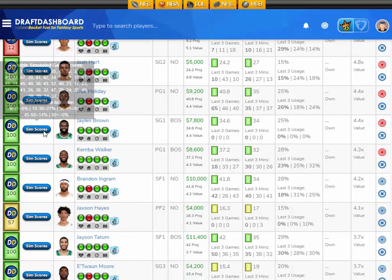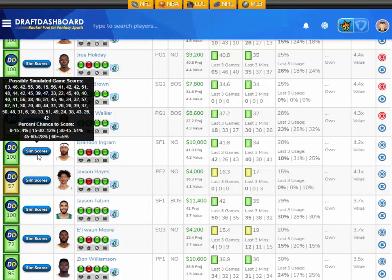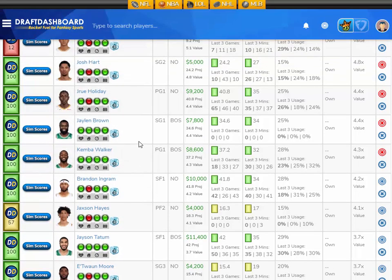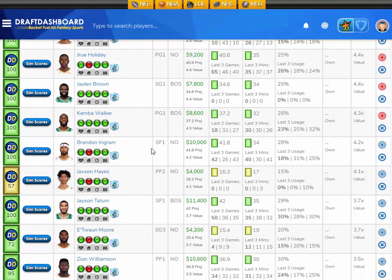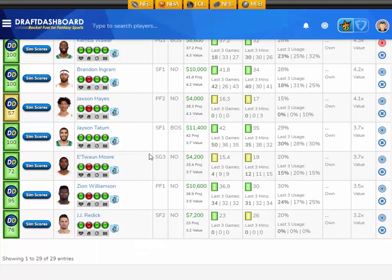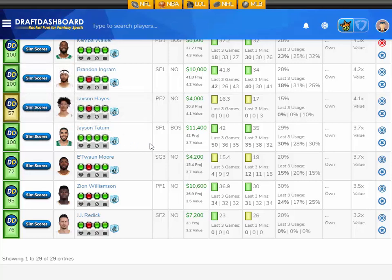I think that is the most 60 plus point upside on the slate. Yes, that matches Jayson Tatum. That's better than Brandon Ingram, better than Kemba Walker. So I like Jrue Holiday here at 9,200 DraftKings salary. Okay, and other studs, because you're going to have a lot of salary to work with those value plays, I like Brandon Ingram. He's 10,000 DraftKings salary. And I like Jayson Tatum. He's 11,400 DraftKings salary. Jayson Tatum is priced up, but he does have some of the better 45 plus point sim scores. So he's not a bad play if you have the salary, which you probably will.